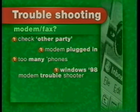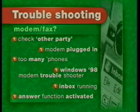If you can't send a fax, make sure that Inbox is set up and running. If you can't receive a fax, check Inbox as well, and make sure that the Answer After So Many Rings box is activated.